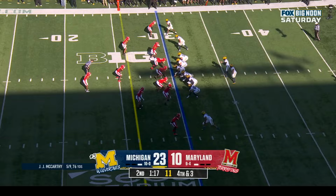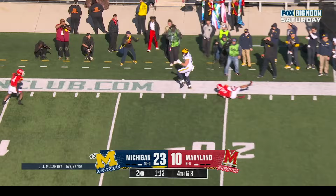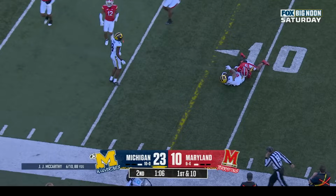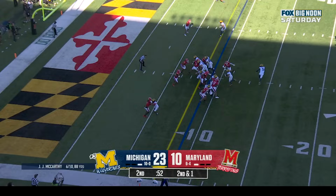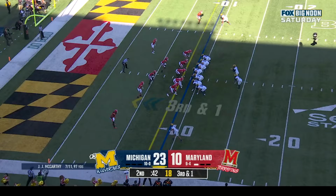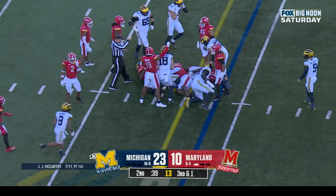McCarthy. Sideline caught. First down. Down at the Maryland 18. McCarthy sets up. Drops it off. Corum with a first down. No, he slips down and he's short. Corum. First down. Wolverines lost it. And now they will not get the first down. Trevor Keegan jumping on the football for Michigan. Corum. First down, Michigan.